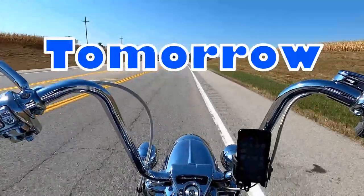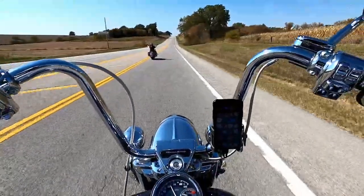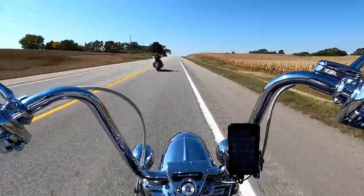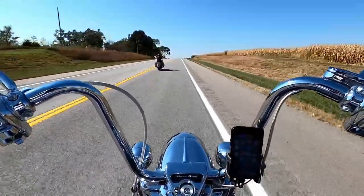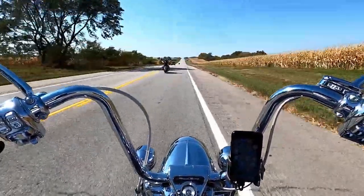Wow, it's windy. Yes, it is. Goodness sakes, we can't have just a nice day with no wind. This is crazy because the wind doesn't even bug me. This seat just sets me in. I don't feel like I'm fighting the wind to stay on the bike or anything. This is awesome. But it's a good day.